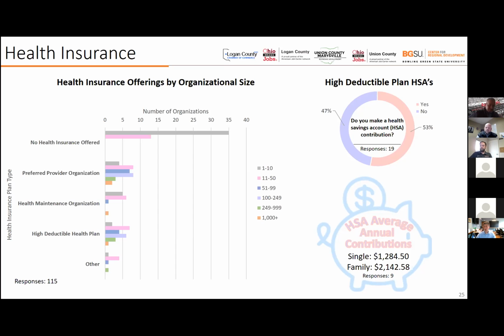It doesn't have to be overwhelming. We do have folks within our network that can help you navigate through this, whether it's our hospitals or some of our insurance brokers, our plans within the chamber. So if you're interested, want to look at this as a benefit, again, just please reach out.